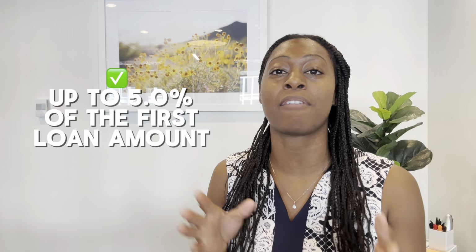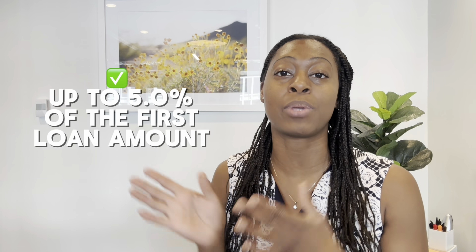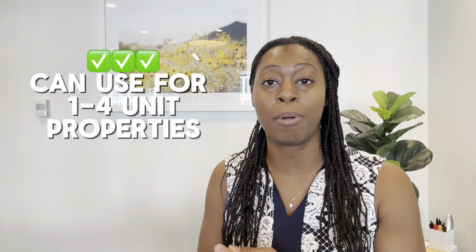In terms of assistance, you can receive up to 5% of the first mortgage loan amount, and you can use that towards both your down payment and closing costs. In addition, what I love about this program is you can use it for 1 to 4 unit properties. So again, if you are in this game of purchasing in order to build generational wealth, this is a game changer because you can use this assistance to help you buy a duplex, a triplex, a quadruplex, and then get that rental income in to help you better afford the underlying greater mortgage.